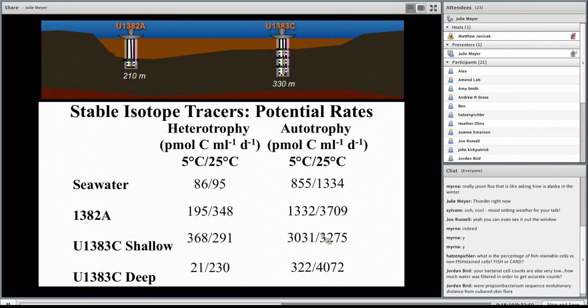So given the differences between the dominant strains and those dominant genera, and the differences in the activity, it really looks like there's something going on with depth. Things are changing, even if it's not reflected in the trace element chemistry in the formation fluids versus the bottom seawater.